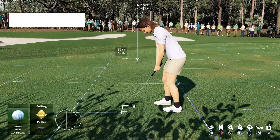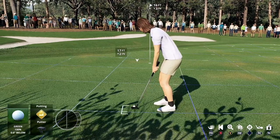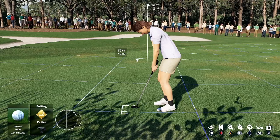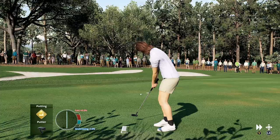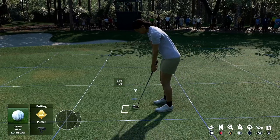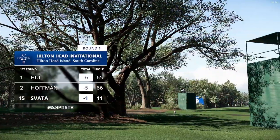Well, that was ambitious. There's not a lot of green on that right side, but safely on. Sizable putt from 16 feet. Nope. So that brushed in for par here at 11, and she'll remain at one under par.